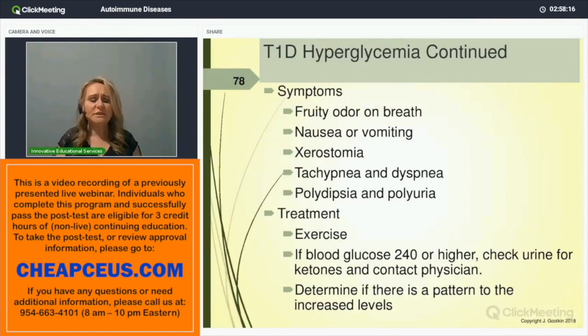When we're monitoring patients for these symptoms of hyperglycemia, you're going to notice that kind of fruity smell on the breath. And sometimes in older patients, this can be confused with other presentations. So look for that fruity smell. They may have an increase in heart rate, shortness of breath, excessive thirst as the body tries to clear the ketones, the byproducts, from the bloodstream.